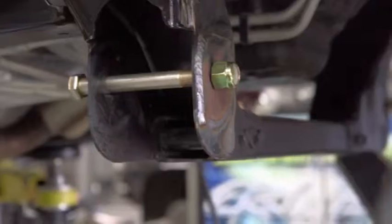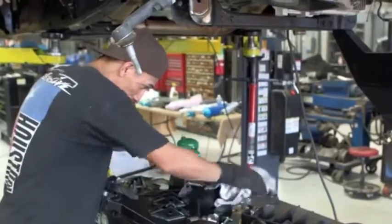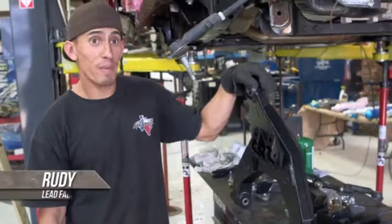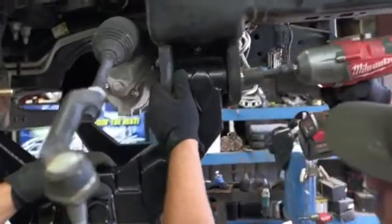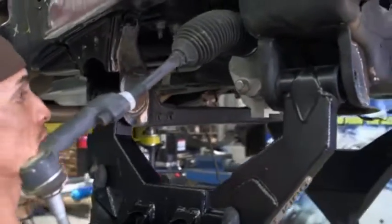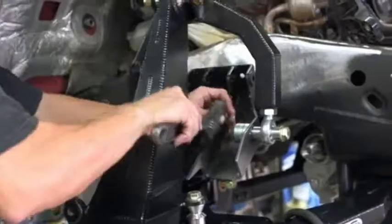Now that the frame is straight, we're gonna install a long travel suspension on this F-150, which is specially designed for the pre-runners. Knowing Bill, I know he's gonna drive long, strong, and sturdy, which they are. It's gonna be perfect for giving us that suspension travel to make sure we don't roll this thing over. It's the last thing this truck wants to do.